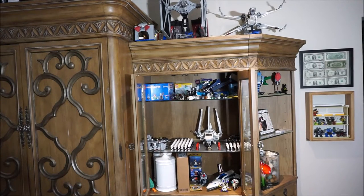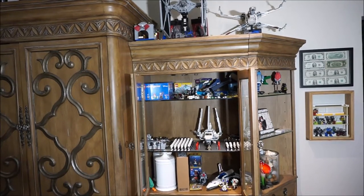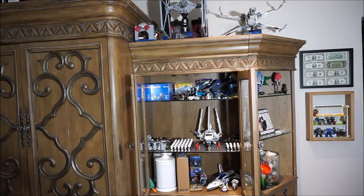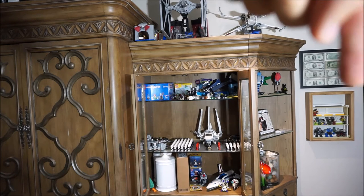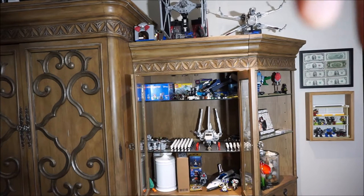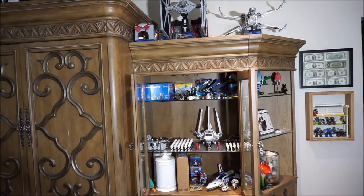Okay, so on this side of the wall, this is just half the wall. I'll show you the other half in a second, but this is one half of the wall, and some rare currency there that obviously doesn't have anything to do with Lego, but is just in my room. And below that is a shadow box, one of those thick shadow boxes, so I'll probably be putting all the big figs in there. Currently I just have some random DC and other minifigures in there.